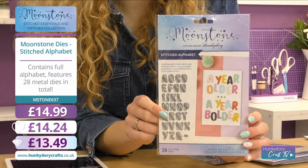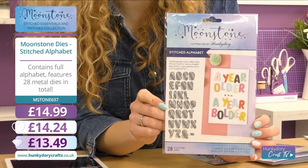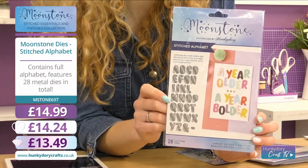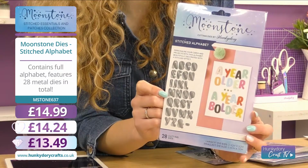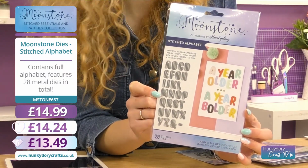And again, everybody needs a set of alphabet dies in their life, because obviously you can make your own sentiments like that party animal or go wild like what Kat did. But then you can also do things like Mr. and Mrs. You can do maybe unusually spelt names.